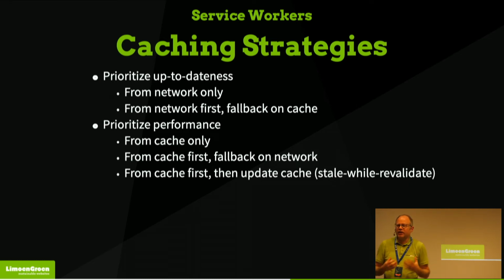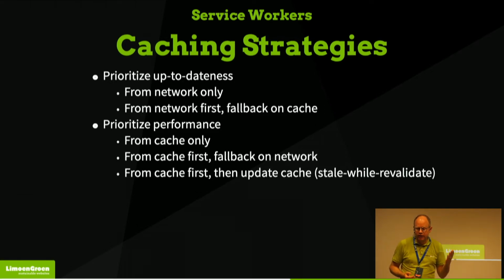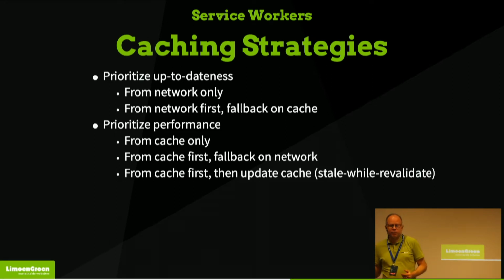Okay, so then caching strategies. This is an important one to understand and to think about when you're starting working with this. Basically, there are two choices. You can either prioritize up-to-dateness, so to speak, or prioritize performance.